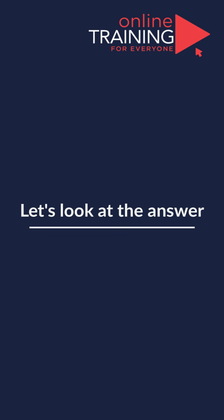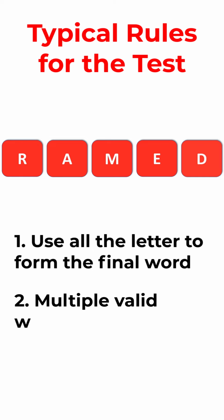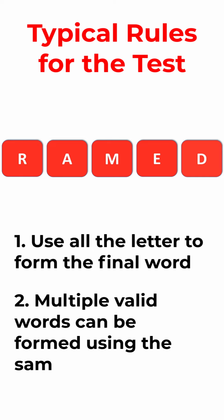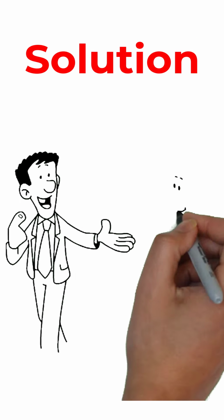Every test is different, but typical rules require you to use all 5 letters, and the final word that you form should match the number of letters that you see on the screen. A lot of times, you might be able to form multiple words using the same letters. Ready or not, I'm going to move forward and reveal the final solution.